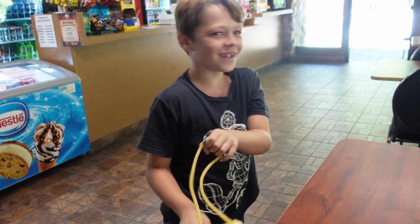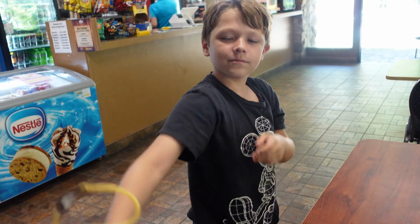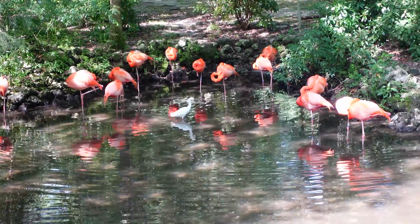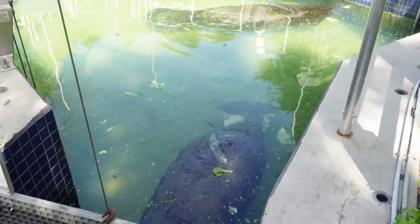Look what Holden got. Manatee slingshot. That is insane. We had to. It's the craziest thing I've ever seen in a gift shop. We got here at 9:30 this morning and we ended up staying until around 3, so you can spend a lot of time here. I'm really glad that we did the trail twice. It's not a long walk at all, so you really can come back, see which animals are more active. The manatee area is definitely the coolest.